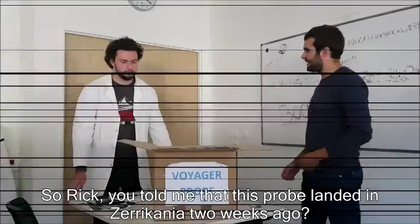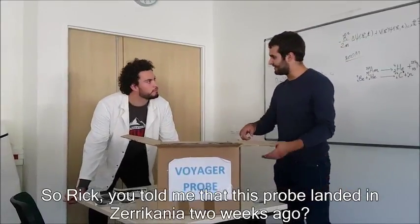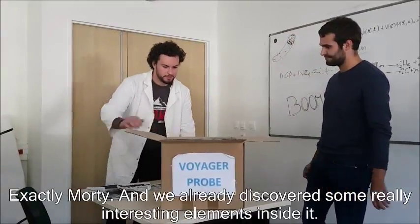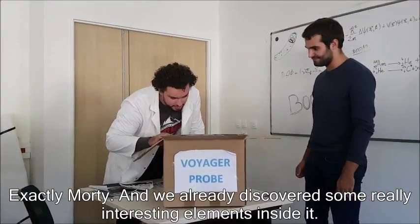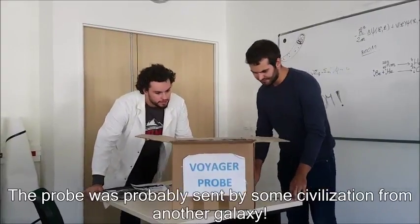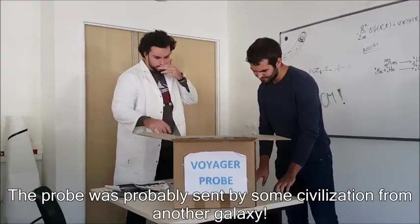As expected, the civilization is not evolved enough to understand the information on this probe. So what if Voyager lands on a planet like the actual Earth? So Rick, you told me that this probe landed in Zirconia 2 weeks ago, right? Exactly, Morty. And we already discovered some really interesting elements inside of it. The probe was probably sent away by some civilization from another galaxy.